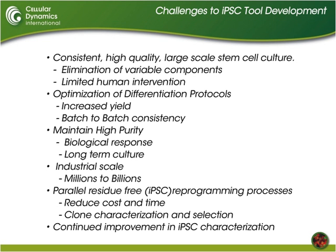Most of the written protocols in the literature demonstrate maybe single-digit percentage yields from a given iPS cell. And then I think the important thing, again, is to make sure that when you do these differentiation protocols, you have batch-to-batch consistency and that the cell populations are consistent over time. And we've made some great strides in industrializing this process and getting these yields up into the double-digit percentages such that we can actually generate large quantities of these cells.